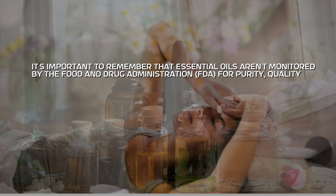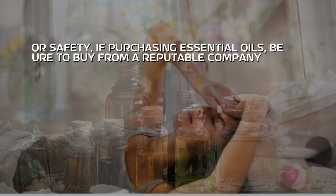It's important to remember that essential oils aren't monitored by the Food and Drug Administration for purity, quality, or safety. If purchasing essential oils, be sure to buy from a reputable company.